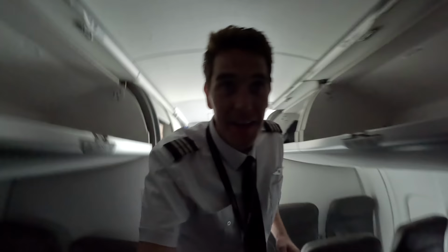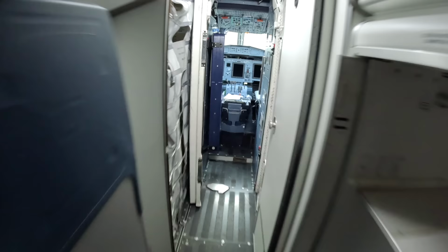Welcome to a dark ATR 72-600 series aircraft here at Silver Airways, and I've just gone out of view because it's very dark in here. Let's walk to the cockpit.